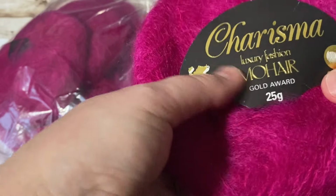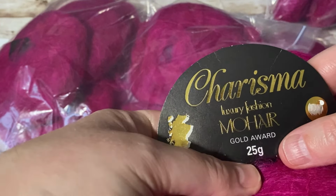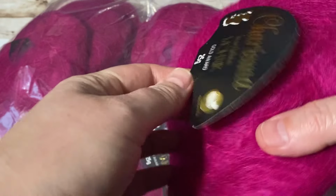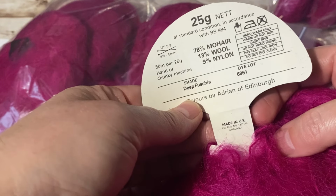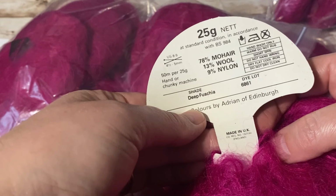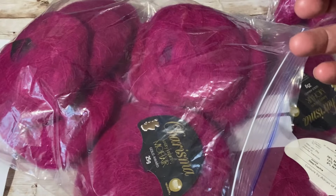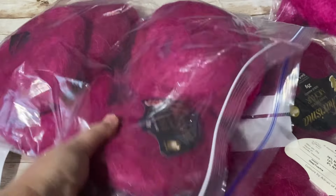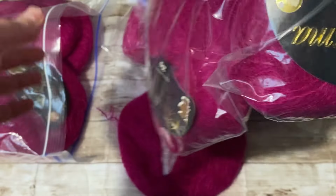Three, five. Okay, this one is called Charisma Mohair, 25 gram. UK, made in England. So I'm gonna grab... so there's 10. I'm counting them just to be on the safe side.